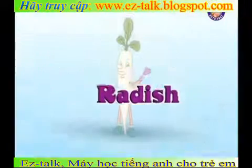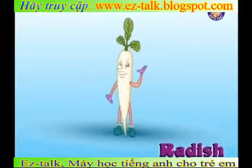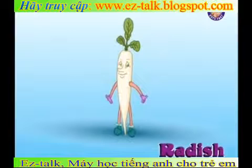Radish. You might have seen white carrots. Well, they are not carrots. They are actually called radishes, and they taste very different from carrots. Radishes also grow below the ground, so they too need to be washed very well.